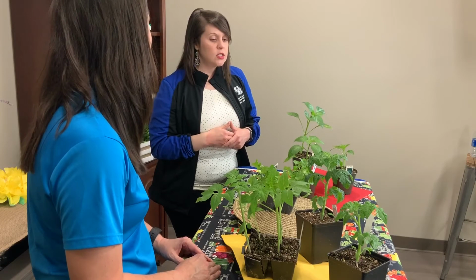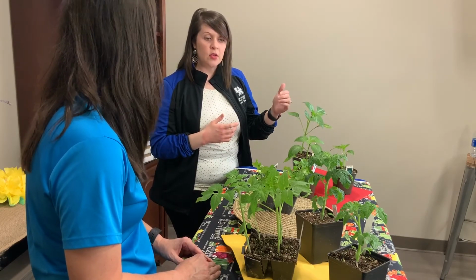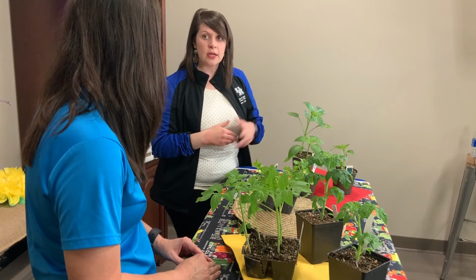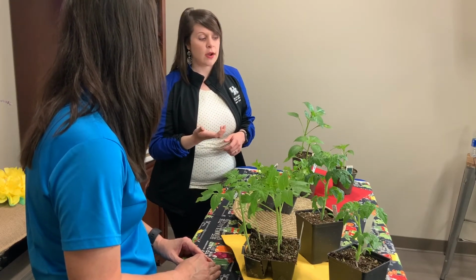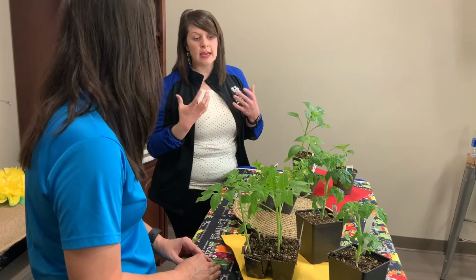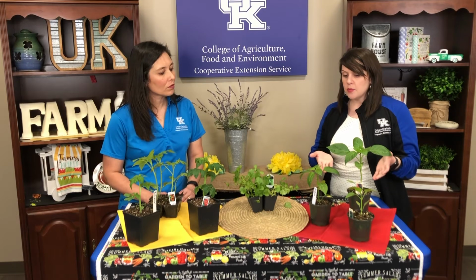We have bell wonders here. If you leave the actual bell pepper on the plant a little bit longer, it will go to a red color after it matures on the plant longer. So you have that option. It'll give you a sweeter texture to your salsa. So play with your peppers a little bit. If you like something a little bit hotter, just adjust to your taste buds.